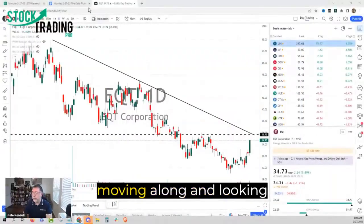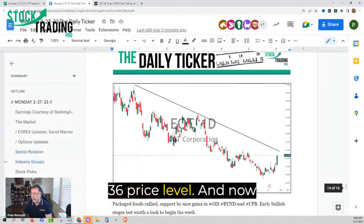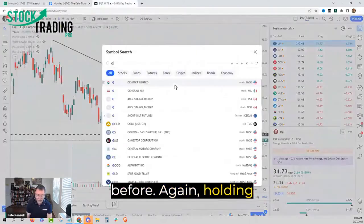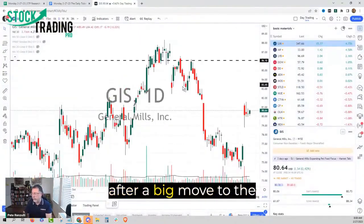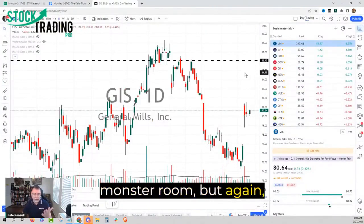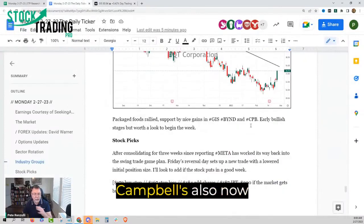Okay. So moving along and looking at some of the other ideas, EQT, again, that 36 price level. And now we're actually going to talk a little bit about packaged goods. We mentioned General Mills before, again, holding the bid, a nice rally after a big move to the upside. It's got a little bit of room to go, not monster room, but again, some bullish trades that are holding the bid. And again, N D and Campbell's also.